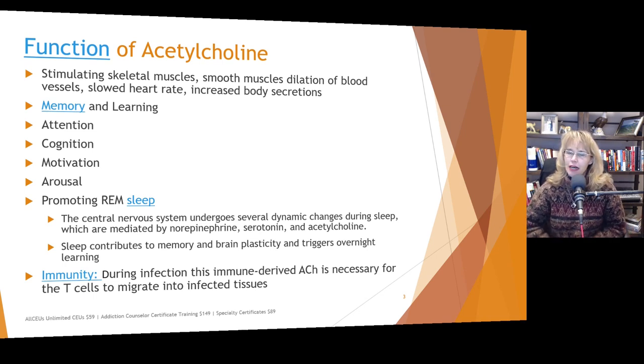Now you remember, hopefully, as we go through these, dopamine and norepinephrine are also essential for memory, learning, attention, cognition, motivation, and arousal. So a lot of our neurotransmitters overlap, which again is why we can't just look at a particular symptom and say, oh, that person's dopamine is low or that person's serotonin is low. So it's important to pay attention to some of those things. I don't want to get ahead of myself. I'll talk about that more later.